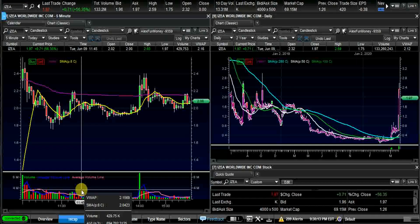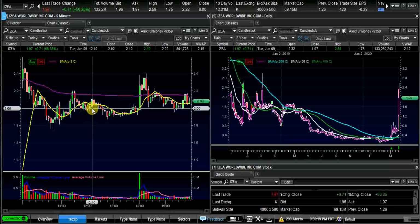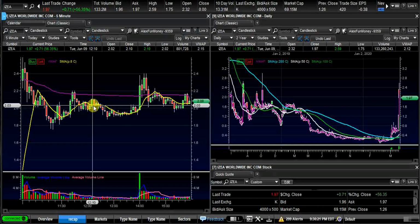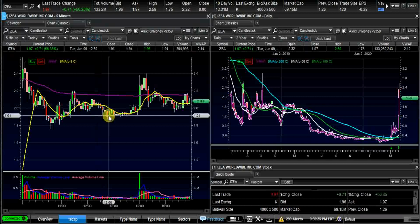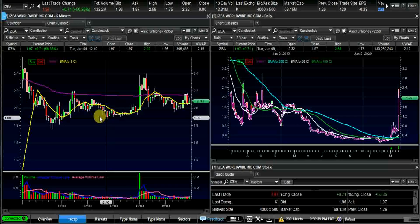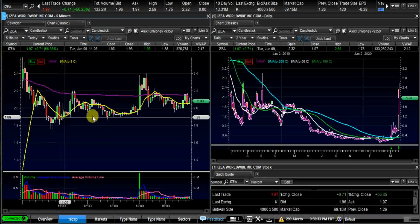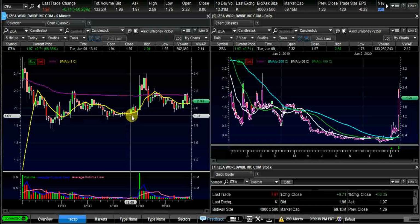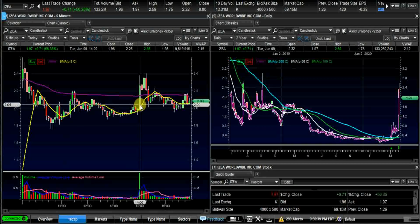1,600,000, 1 million, 500,000. Then we're pulling back, but look at where we hold this $2 area. So that's a good sign. We're just holding during lunch. Then we dip down. But hey, not nervous because look at where we're holding. $1.90, which lines up with previous resistance. So we're holding the trend line through lunch. Then bam, some news comes out. And I end up taking some profits off at 2.22.